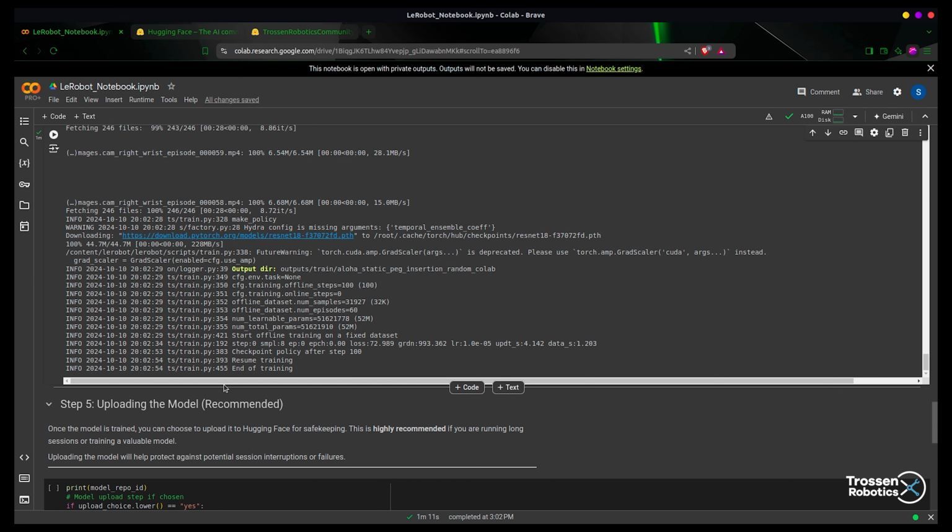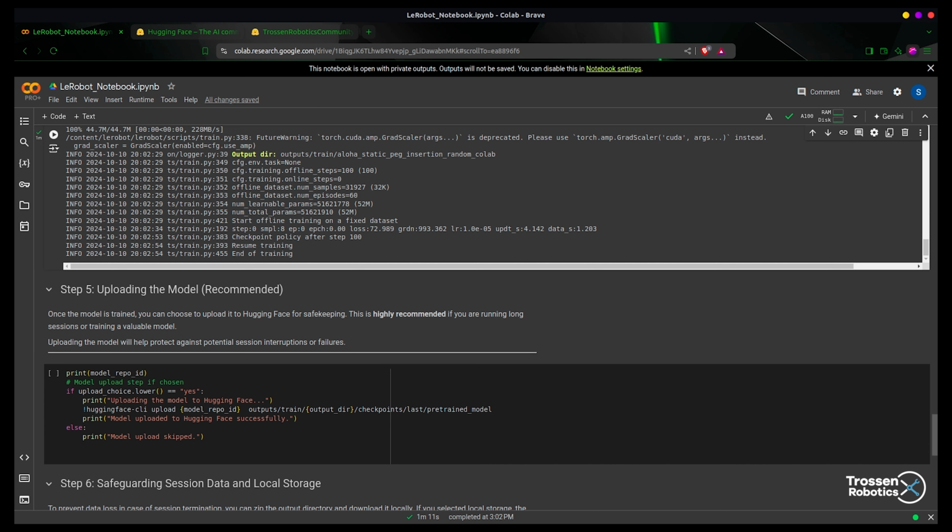That's pretty much it. This Colab Notebook simplifies the entire process from downloading datasets, adjusting training parameters, to uploading your models, all in one easy to use interface. And the best part? You are not limited by your local hardware anymore. Using cloud GPUs can cut your training time in half, making it more efficient than ever.